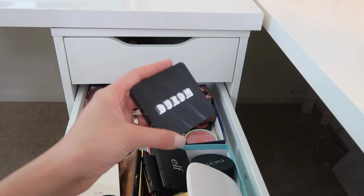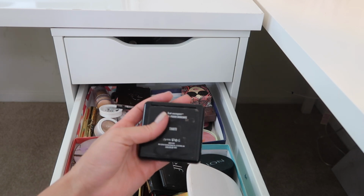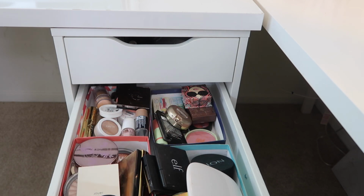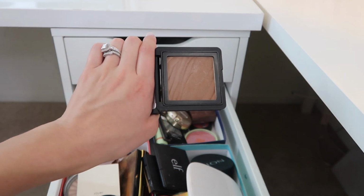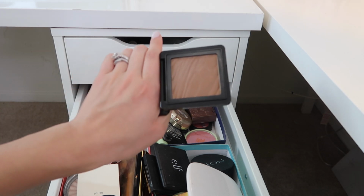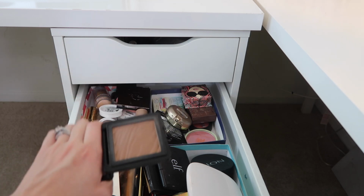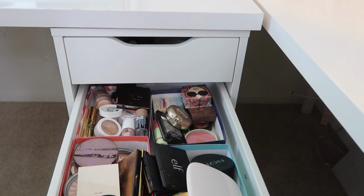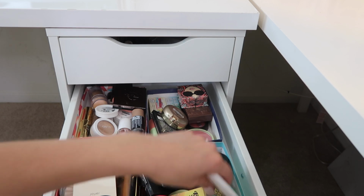Then I was actually playing with this bronzer earlier this week, and I forgot how much I liked it. This is the Buxom Bronzer in Tahini. It's a very warm, shimmery bronzer, but it's also kind of olivey. It's not too red or anything. I used to really love this when it first came out, but it's kind of just been in my drawer for a really long time, so definitely going to use it again this month because I feel like once I remember my old favorites, I just start using them a ton. So that might be it for bronzer.